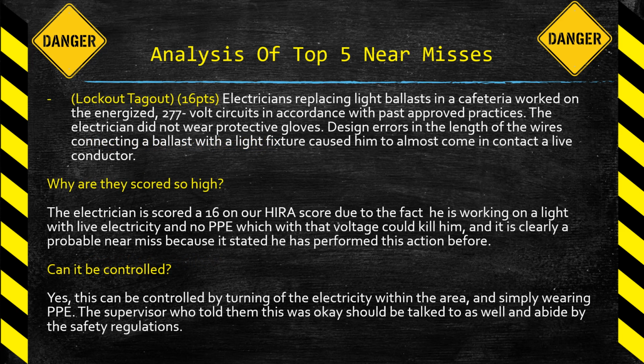Our second of the top 5 near misses that we'll be analyzing is our lockout tagout near miss worth 16 points, where electricians were replacing a light ballast on an energized 277 volt circuit in accordance with past approved practices, which needs to be taken note of because this is a big red flag.